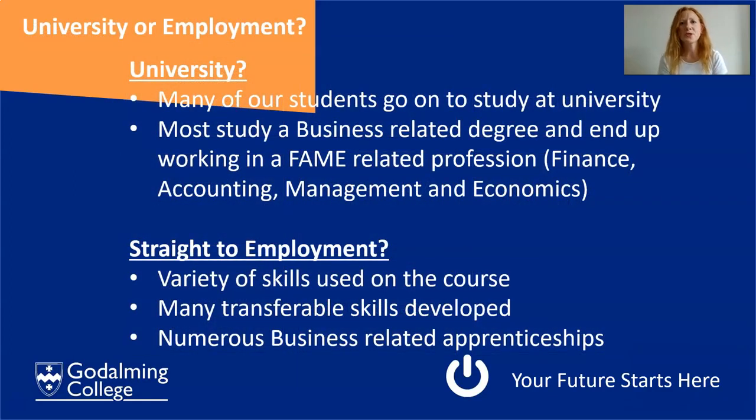Many of our students go to university. Many of them go to Russell Group universities having studied A-level business, and most, to be honest, end up studying business as a degree or end up studying another FAME, which stands for Finance, Accounting, Management or Economics related discipline. If you choose to go straight into employment, well, there's a variety of skills used on the course. Most of the skills that we use are very transferable, very in demand by organisations. And there are various apprenticeships and opportunities in business, in various different businesses that will lead straight from the course.